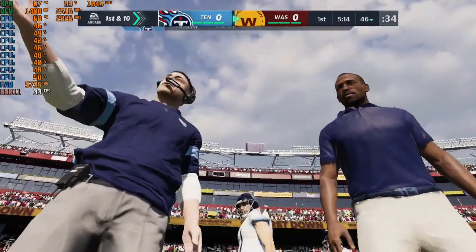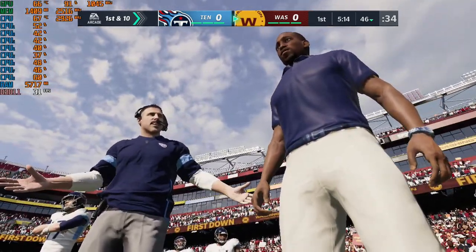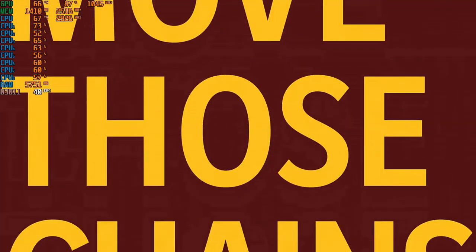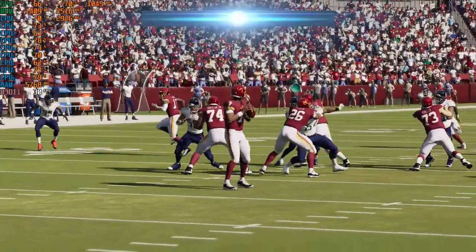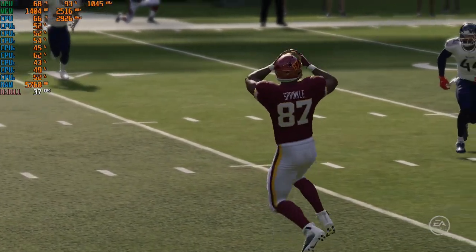Move the chains. That was good protection there. No, that was great protection there because it allowed him to lock in on his receiver. Although I think he was looking for his tight end on the corner route all the way. Nice connection there for a really nice game.